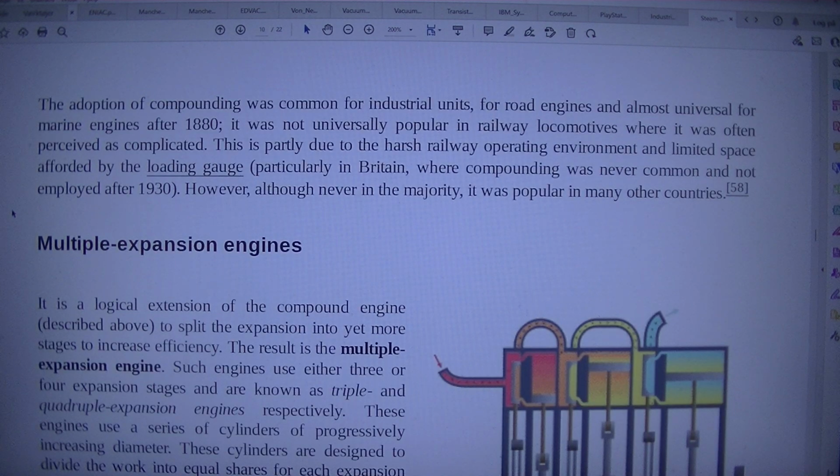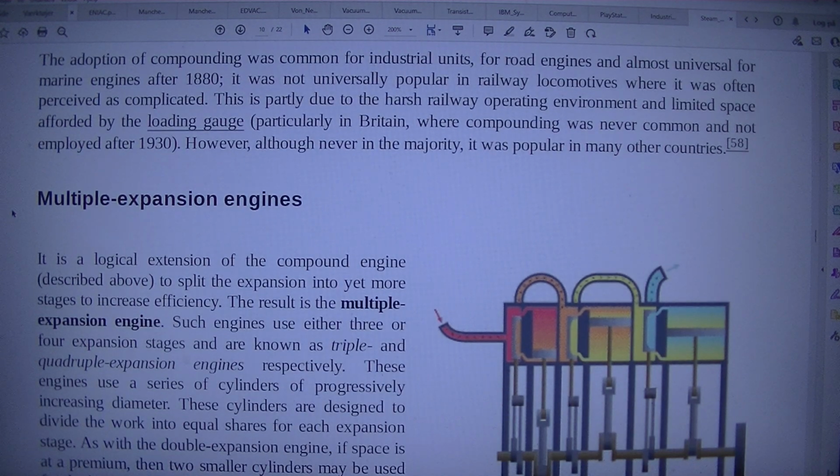The adoption of compounding was common for industrial units, for road engines, and almost universal for marine engines after 1880. It was not universally popular in railway locomotives, where it was often perceived as complicated.